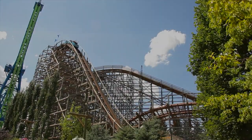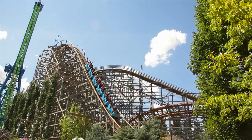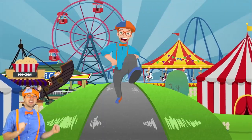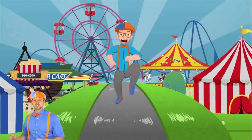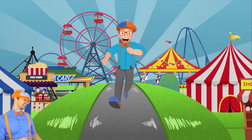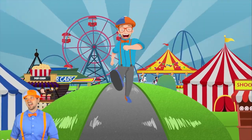So much fun at the theme park. At the theme park, I have the time of my life. At the theme park, there are so many rides. At the theme park, I have so much fun at the theme park.